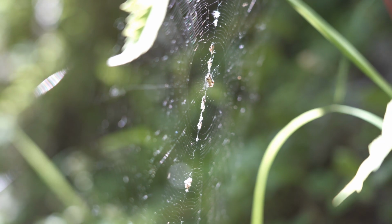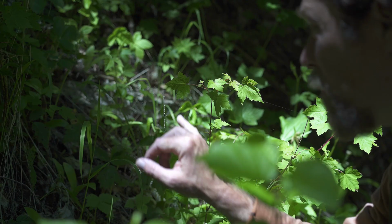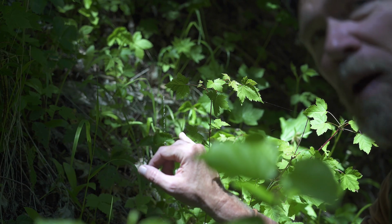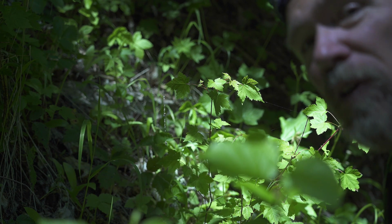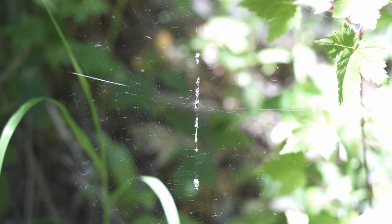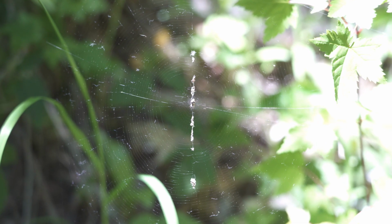Pretty unique spider here, a trapline spider. It makes a line of trash in its web, just sticky bits of debris, and it sits right in the center of those, perfectly camouflaged from predators. A really magnificent adaptation for this spider.